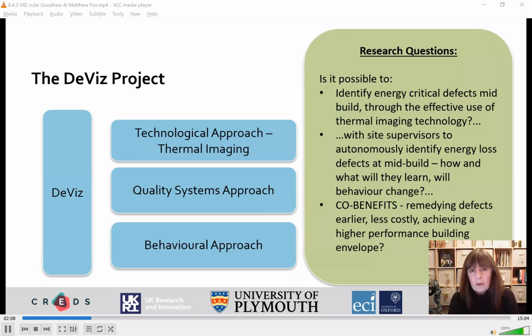Will they take what they've learned forward to future projects? And will there be a behaviour change angle? So will they do things differently going forward? So that's the sort of three branches to DVIS. I'd like now to hand over to Matthew, my colleague, who's going to talk about the first branch, which is the thermal imaging technological part.